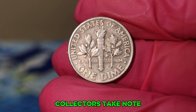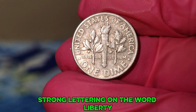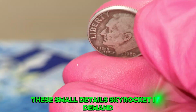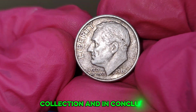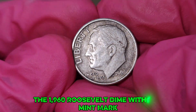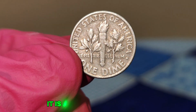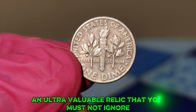Collectors, take note. Always check for clean rim edges, strong lettering on the word Liberty, and a clear torch on the reverse. These small details skyrocket its demand. A piece like this could be the crown jewel of your collection. And in conclusion, let me tell you, the 1960 Roosevelt dime without mint mark in very fine condition is not a coin. It is a gold mine in disguise. An ultra-valuable relic that you must not ignore.